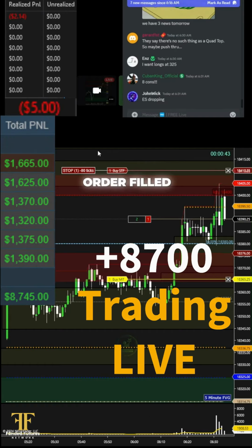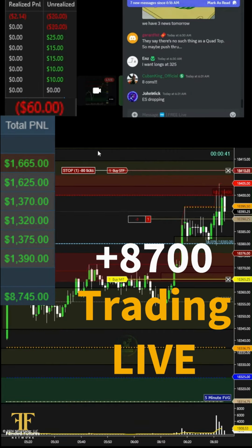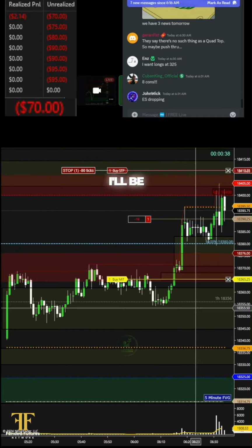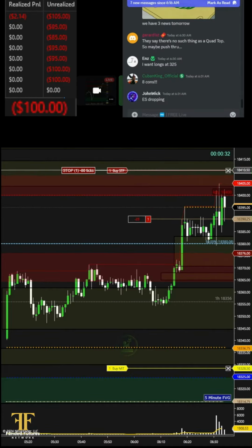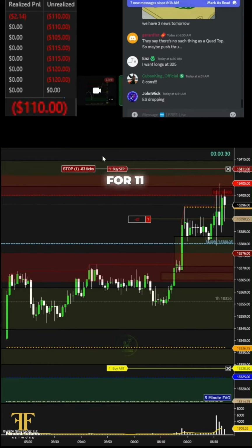I'm in first, orders, guys. Order filled. If this comes back up to 400 and rejects, I'll be adding more. Taking it down to 328 or so. Stop loss at 411.